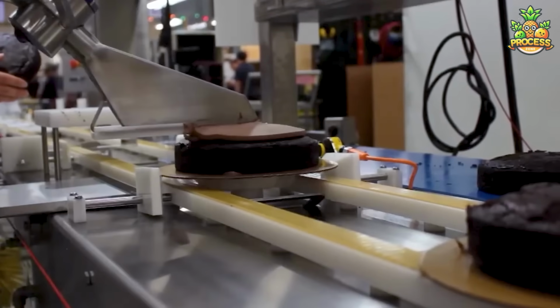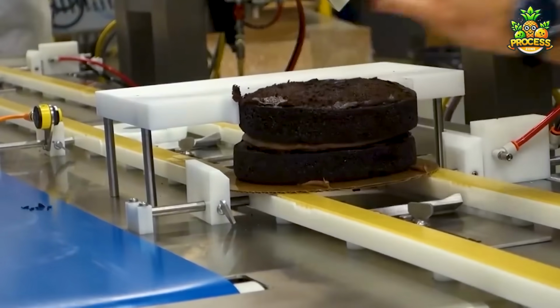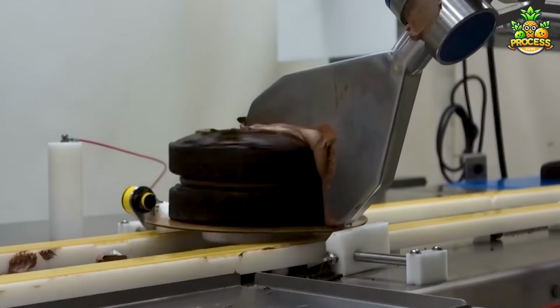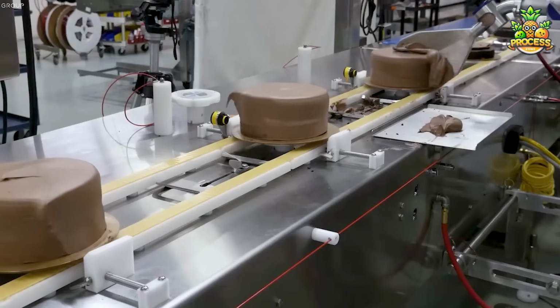Now this machine expertly layers 2 slices of cake. In between, it spreads a rich, creamy coffee frosting for the perfect coffee flavor you may love. Next, the smart robotic arm adds a smooth layer of coffee frosting on top of the cake. Just look at that even luscious spread.